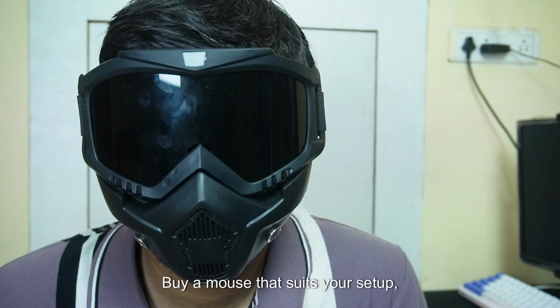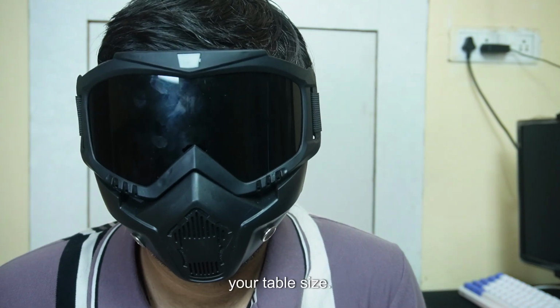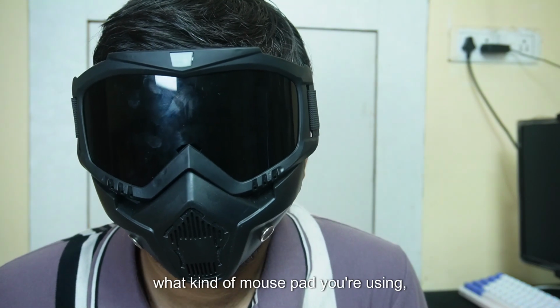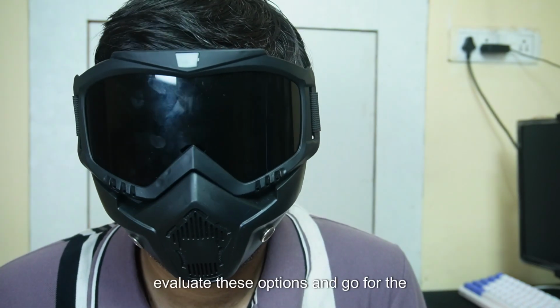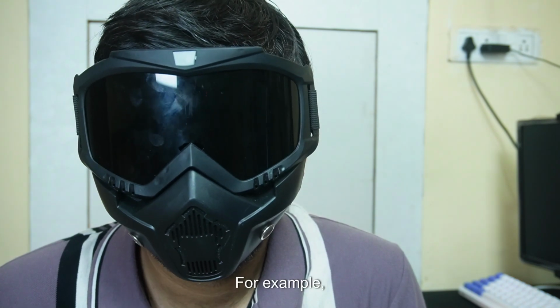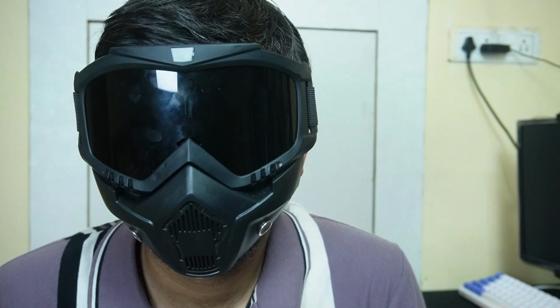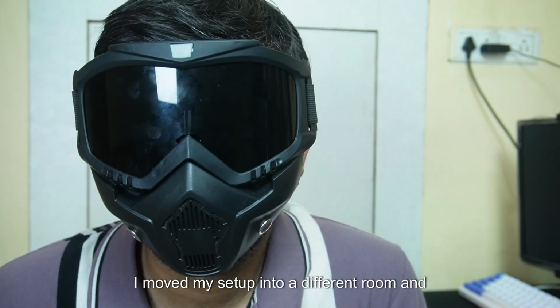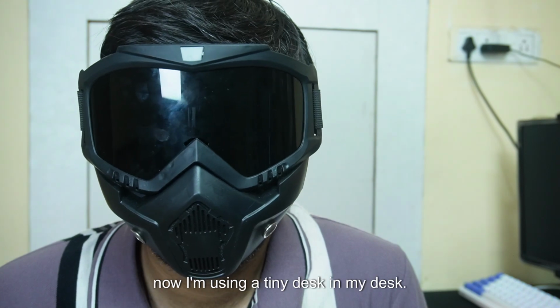Look around. Buy a mouse that suits your setup, your table size, if you have enough space on your table, what kind of mousepad you're using. Evaluate these options and go for the ones that suit your needs. For example, I have a not very big desk. I had a bigger one. I moved my setup into a different room and now I'm using a tiny desk.